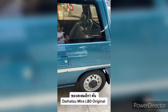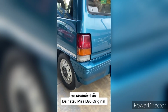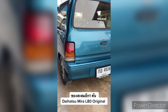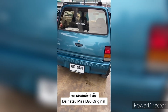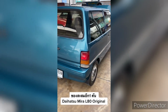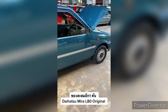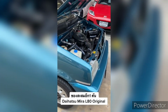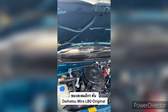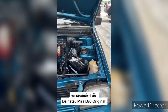The latest model is rated at an impressive 27 km per liter, 63 miles per gallon, under the JC08 test cycle, making it one of the most fuel-efficient cars in its class. In addition, the Mira comes with a range of safety features including anti-lock brakes, electronic stability control and airbags, among others.